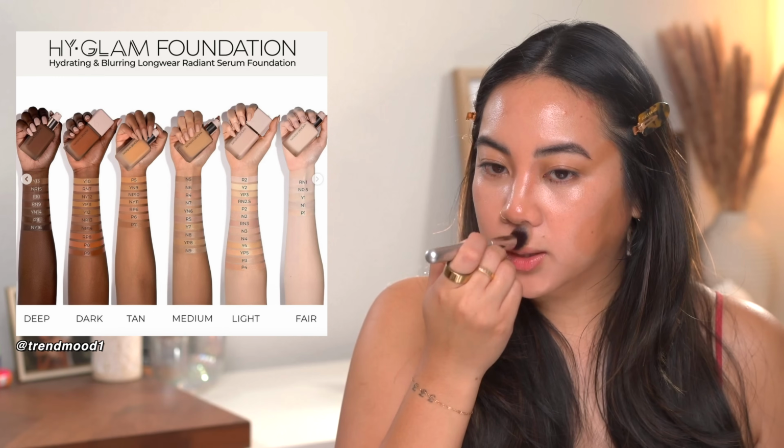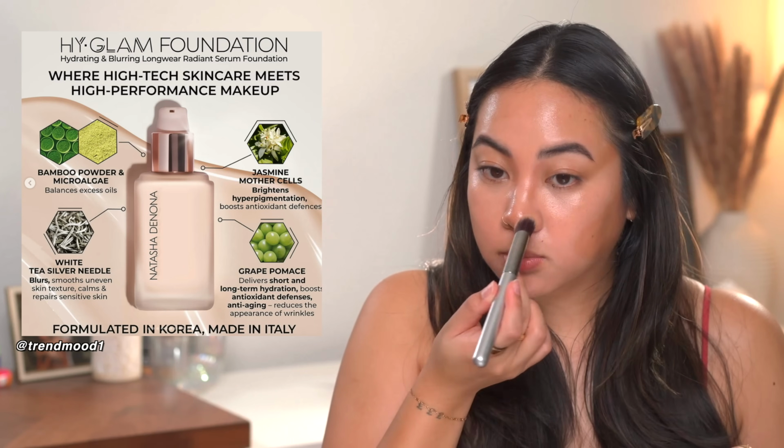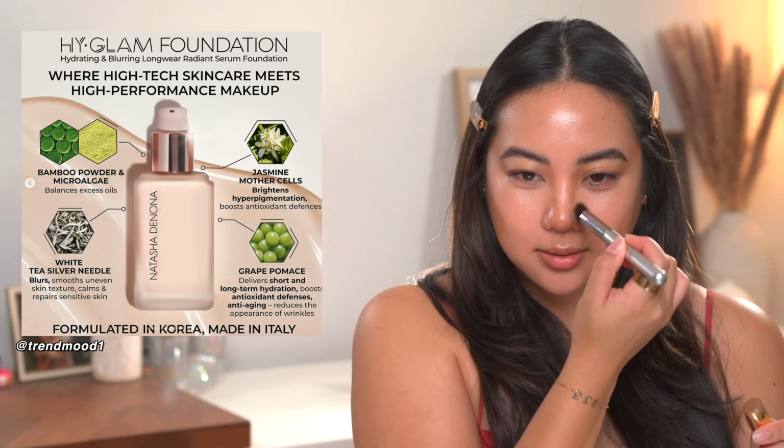I feel like there's been a lot of excitement for this one for sure, and when there's excitement about a product from other people, I get excited because, as a beauty lover, I'm like, oh, this must be good if other people are really excited about it. Okay, I think we're pretty good on the underpainting now.